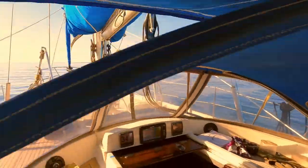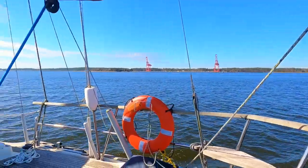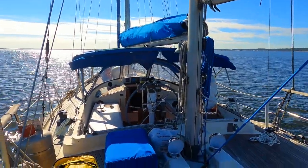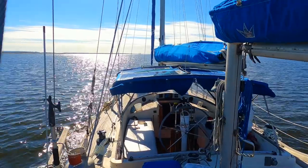Make it work. We finally get to feel what it's like to sail offshore on the Atlantic Ocean. We got pretty excited as we leave the inlet on the ICW. Also, seeing all our sails out for the first time was mesmerizing.